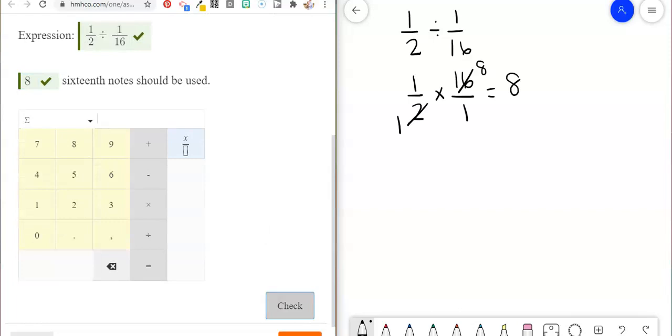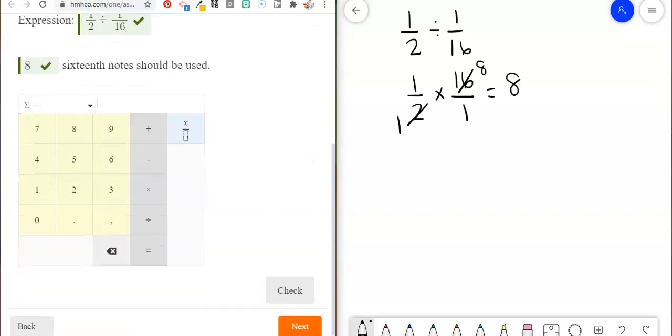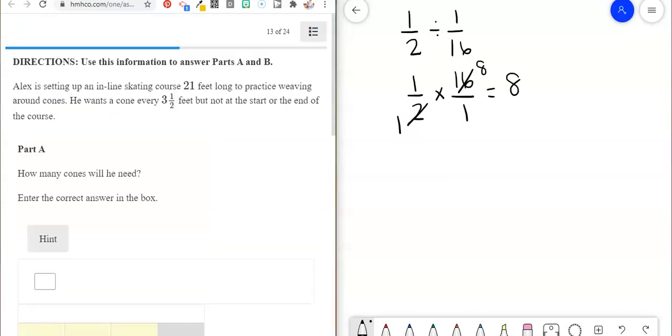And I know that one was pretty wordy and it's probably hard to follow along, but if you look at the hints, it can kind of help you out a little bit. Next up, Alex is setting up an inline skating course, 21 feet long, to practice weaving around cones. He wants a cone every 3.5 feet, but not at the start or the end of the course.